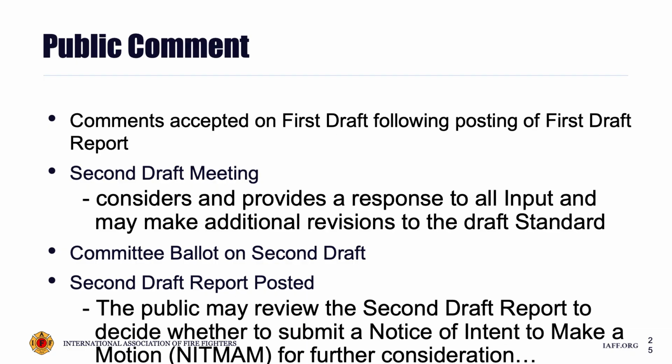In the public comment period, comments are accepted as first draft material. The things that we did accept as first draft material are posted for the first draft report. At the second draft meeting, the public can make comment on the things that are posted, and the committee has to provide a response to all these public inputs or public comments. They may also make additional revisions to the standard that weren't necessarily submitted by the public. The important thing is that at this stage, you cannot have new material.